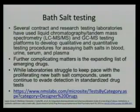But what about bath salts? Well, actually, there's a lot of research and testing labs that have used liquid chromatography, tandem mass spec, or gas chromatography mass spec to develop qualitative and quantitative testing procedures for assaying bath salts in blood, urine, serum, and plasma. The problem is, there's a bunch of them coming out, and they keep changing the composition of them. So by the time a lab creates something new, there's a new drug, new composition, and what they just created is not going to work.